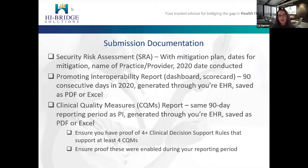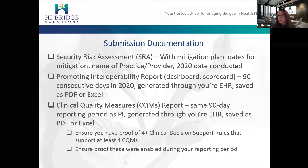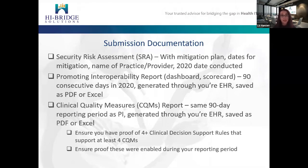Promoting Interoperability Report. This is your dashboard or your scorecard. Different EHRs call it different things. 90 consecutive days in 2020 generated through your EHR. I know some folks will send me a spreadsheet or an Excel version of their report. I don't like it if it doesn't have a logo or something to prove that it came from your EHR, because anybody could do a spreadsheet with totals. So if you're using the spreadsheet version to read your numbers off of, then at least take a snapshot of this in the EHR so you have proof that it was the EHR generated version. And it can be in PDF or Excel. For this one, I actually prefer PDF.